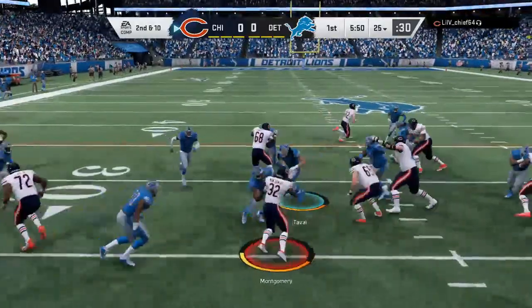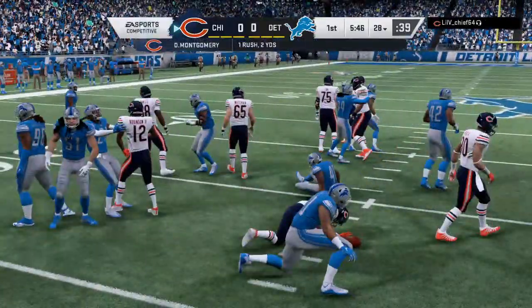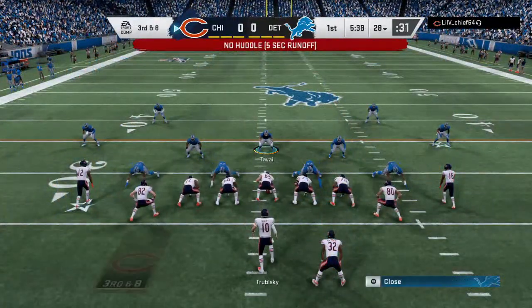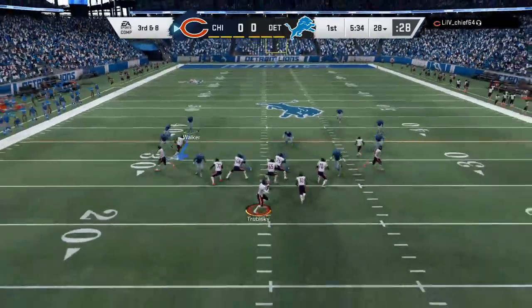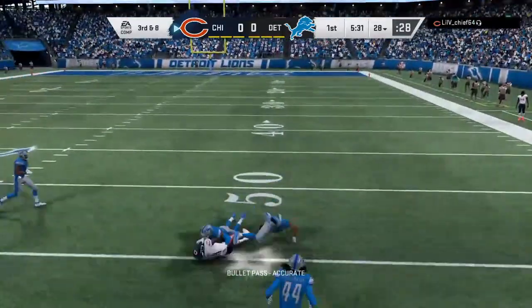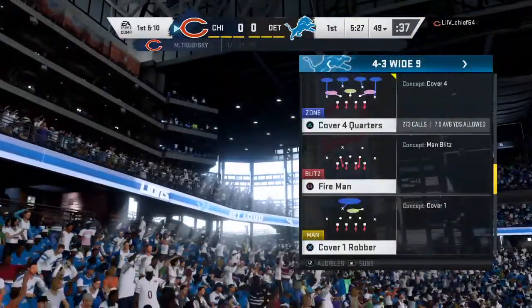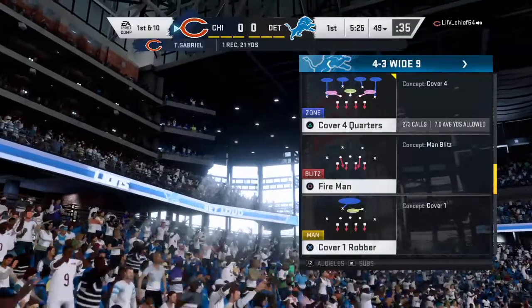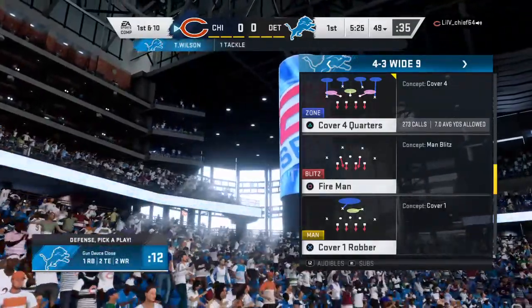They will run for the first time with David Montgomery. Only a couple there as he'll be brought down about the 28. An early tough test on the opening drive. This is 3rd and 8. Throwing here, Trubisky. Finding Gabriel, complete. And they nearly get this all the way to midfield. Mark him down at the 49. A good pickup there, 21 yards.